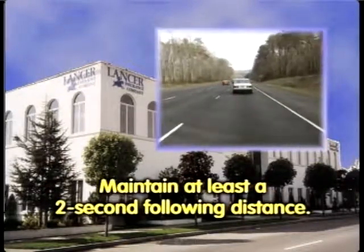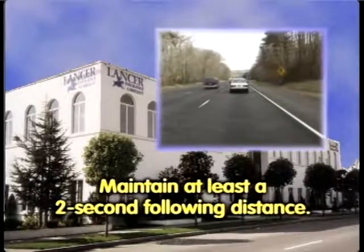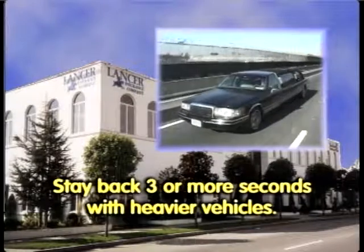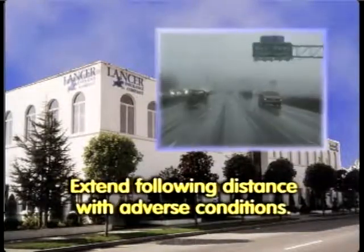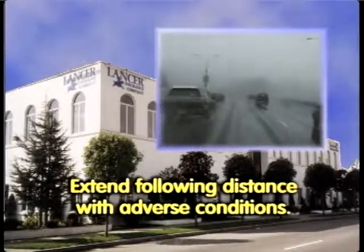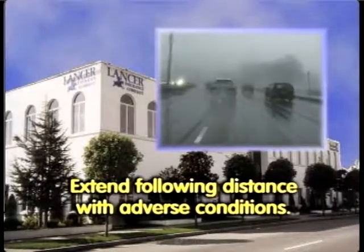2. Maintain a following distance of 2 or more seconds behind the vehicle ahead as you drive. With a heavier, stretch vehicle, 3 or more seconds back is recommended. In bad weather, or if poor road conditions are present, extend your following distance out to 4, 5, or even 6 seconds.